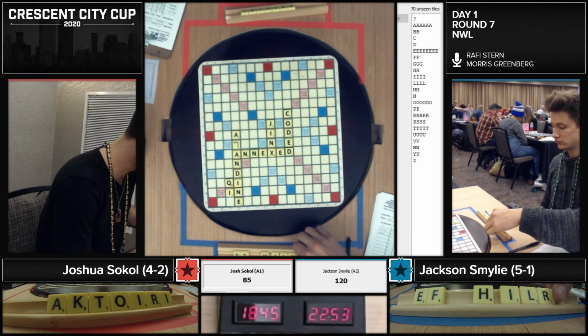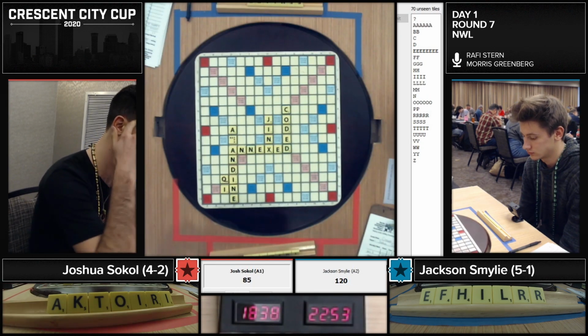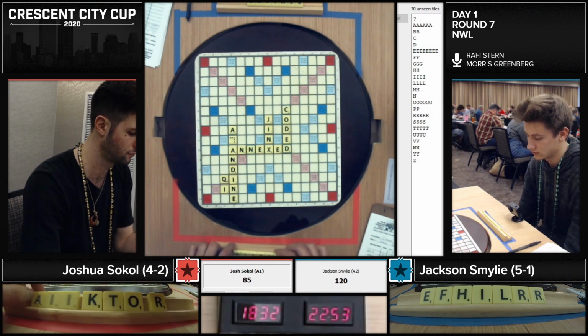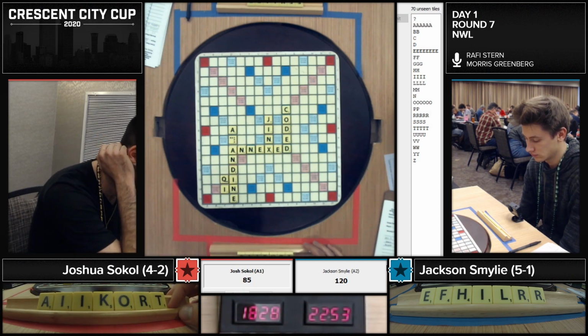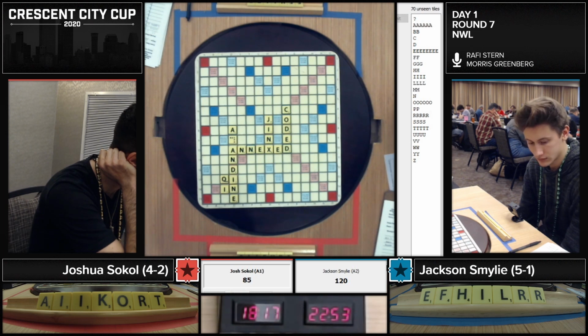And Josh has a rack where if there was an open Y, he'd have Yakitori, which would be a fun play, but there is no available Y, so he will have to play a non-bingo. But he has a great option of Dacoit off the D, which scores quite nicely. It looks like it would be 40, 45, 48, 48, yeah.